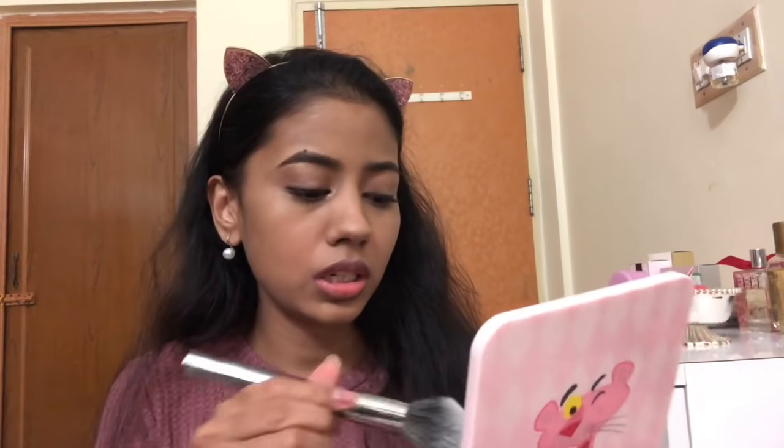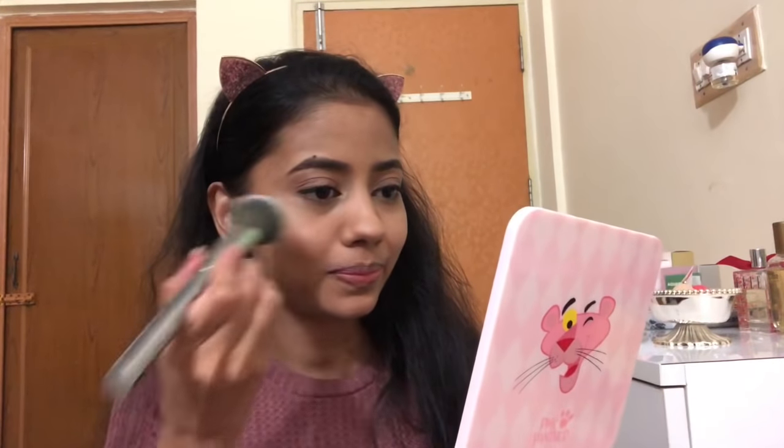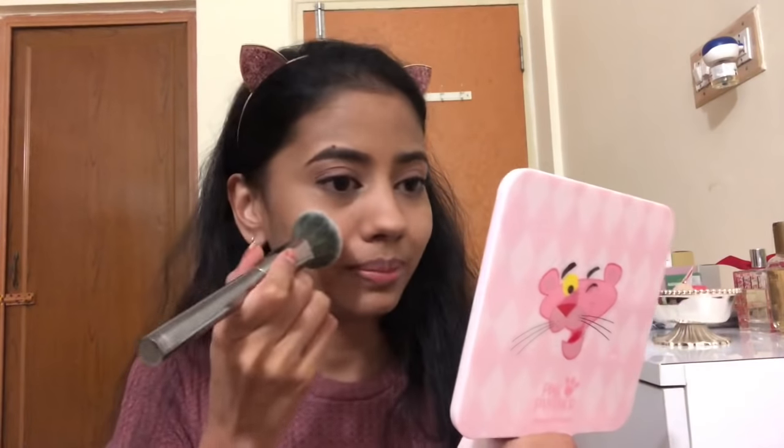I just always have so much problem opening packages. Yeah, so this is how it looks. If you want, you can use these shades separately or use them all together, but I'm going to use everything together, and for that I'm going to use this brush from Miniso, and I'm just going to swirl it in the packaging, dust off the excess, and I'm going to pull it upwards so that it gives me that highlighted effect as well.